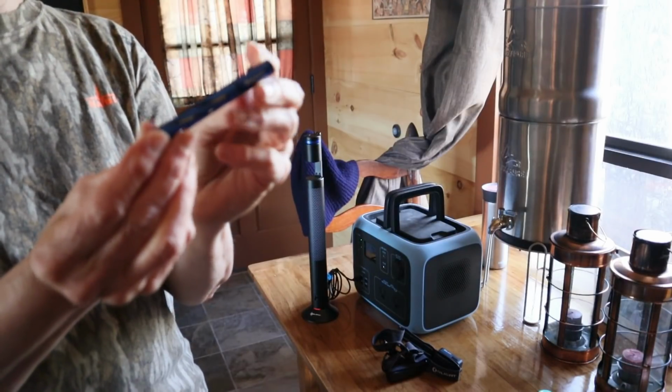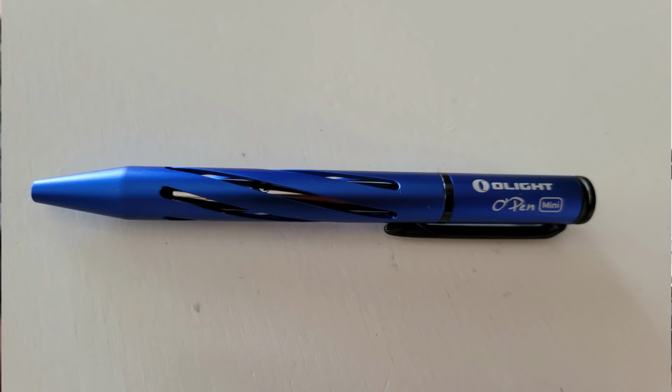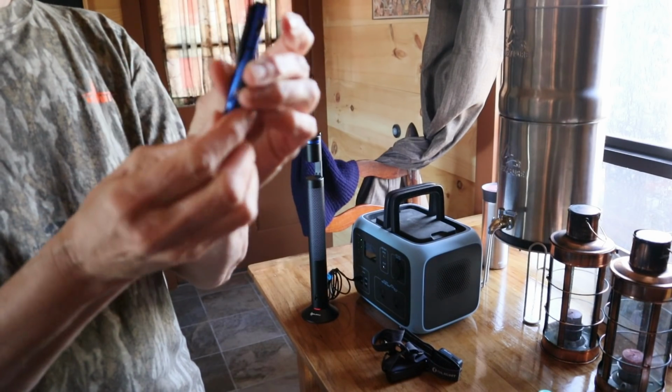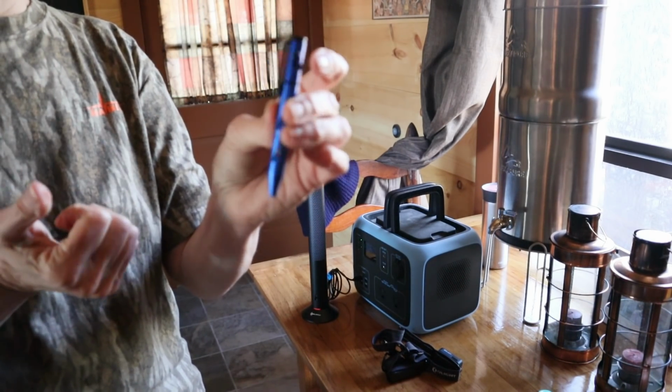As a gift, they sent a little pen, and this thing is so cool, made out of the same stuff that the lights are. And it has a bolt action on the side. This little button puts the pen out so you can write, and then you can retract it. And it has this clip to go on your shirt or in your pocket or whatever.